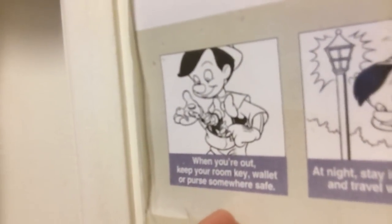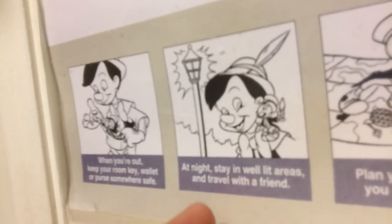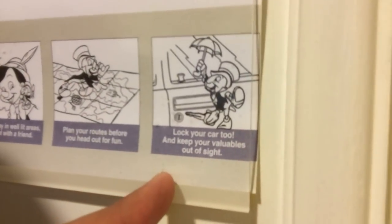I'm reading this thinking, what emergencies? What could happen? When you're out, keep your room key, wallet, or purse somewhere safe. You mean keeping them on me is not safe? At night, stay in well-lit areas and travel with a friend. I'm starting to get paranoid. Plan your routes before you head out for fun. Lock your car too and keep your valuables out of sight. Jiminy Cricket is trying to keep us all safe, and those are some very practical tips for anywhere you go, much less when you're traveling. But it made me feel weird inside. I'm worried, like what could happen?